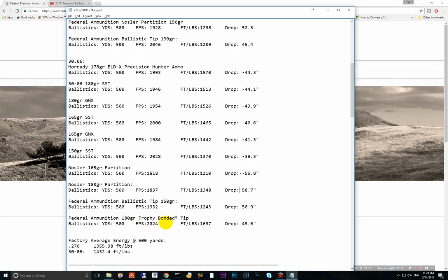And then the Trophy Bonded Tip, this is a new ammo, and it performs quite well, better than anything else on the chart here. The Trophy Bonded Tip is 2024 feet per second, 1637 foot-pounds of energy, 49-inch drop. So this is pretty good performing ammo right there from Federal.